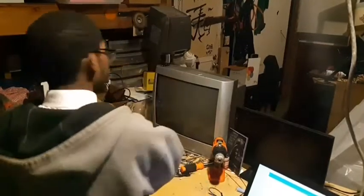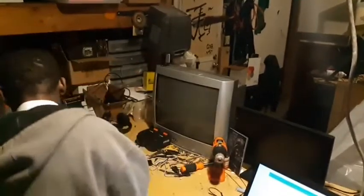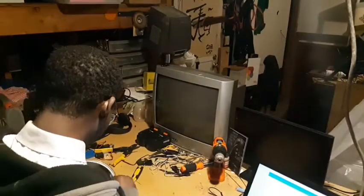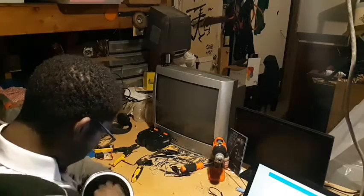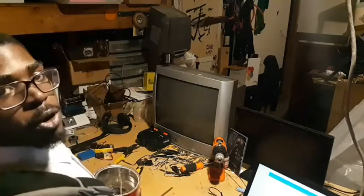Okay, so since I have a bench vise now, I get to do the things that bench vise people do, which is tap and drill holes. So I'm going to find a drill tap and drill some holes.